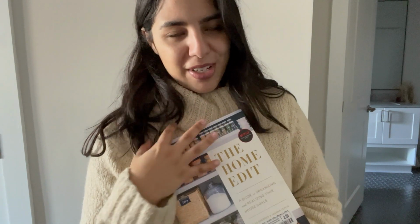So I figured I could probably learn something from this book. But if not, it's still a nice decorative book to have. And then I got another little book. This one was 75 cents.